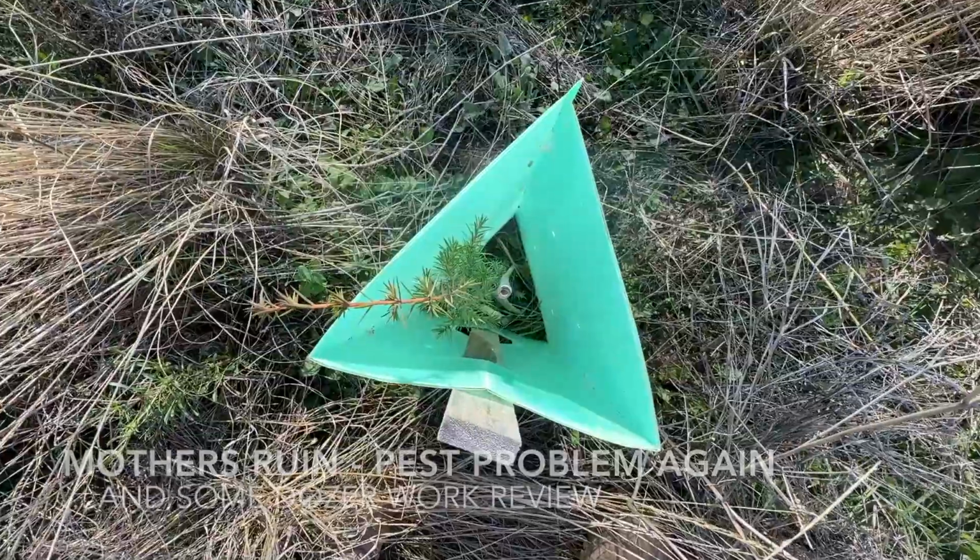That'll keep him out. G'day everybody, welcome back to, well, I don't know what day it is, but we're out here again because we have a, we think, rabbit problem and a very noisy bird just above us.